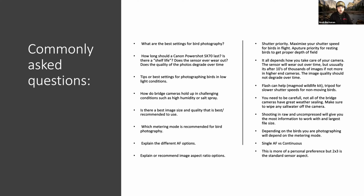So spot metering can definitely be very good for birds that aren't moving. If you can really lock down the spot metering, it's going to meter the exact point of your focus point. So spot metering for non-moving, perched birds can be very beneficial. But if you're doing anything moving, any birds in flight, I would say evaluative metering is going to work a little bit better. It's going to evaluate your entire scene to give you the proper exposure.